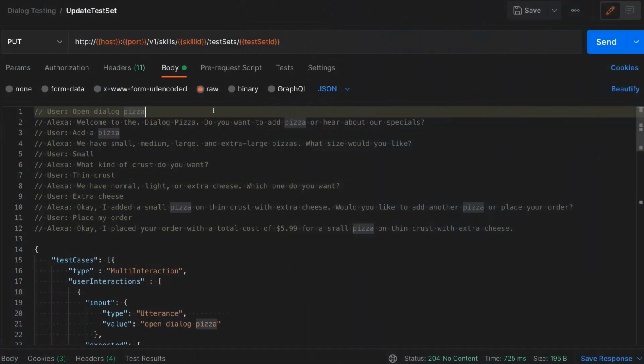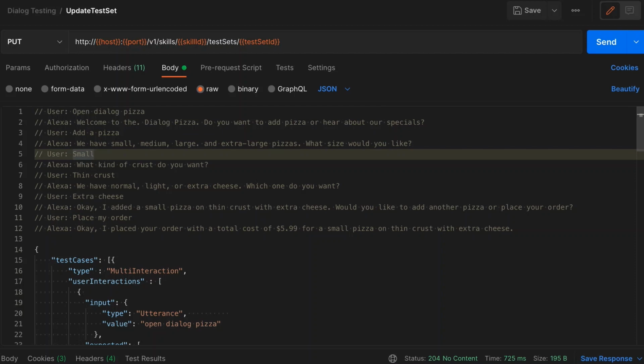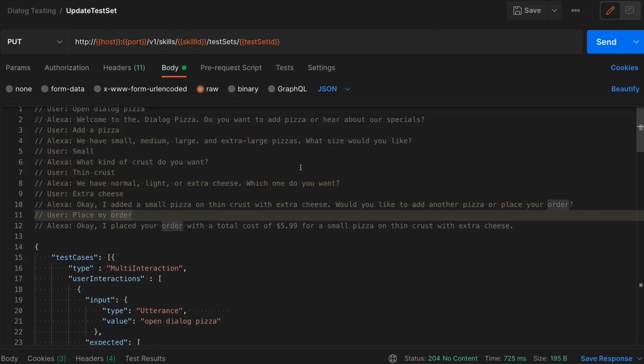Sounds exciting, right? Let's see how it all comes together. So let's order some pizza with Dialog Testing API. In this example, we start with opening the skill, then add a pizza, then filling slots such as pizza size, crust type, and cheese quantity, and then finally placing the order.